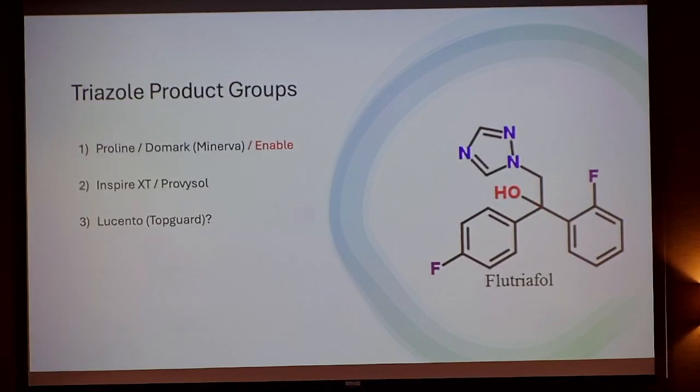So unfortunately, that means that Enable, we're going to validate this with some more testing, but we believe right now that Enable fits best with the resistance profile, unfortunately, of Group 1. So that's Proline, Domark, Minerva. It's unfortunate. It'd be great if we knew that there's a third group that has a different resistance profile, but right now we don't know with Lucento or Flutriafol, the active ingredient, if that's a different group or if it falls into one of these other two. But right now, our best understanding is that Enable fits in with those two.